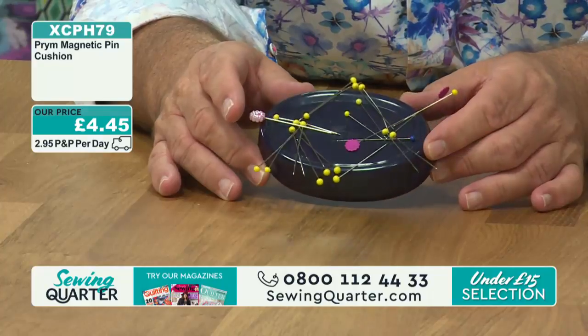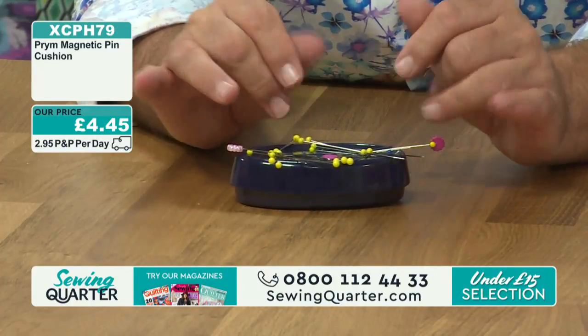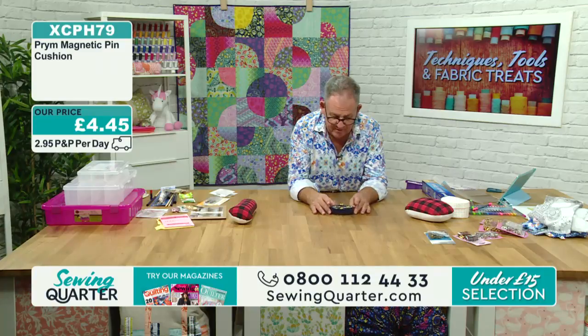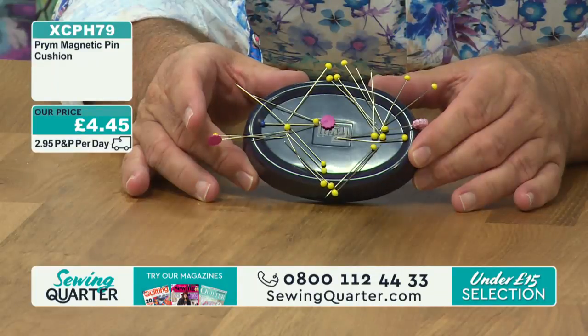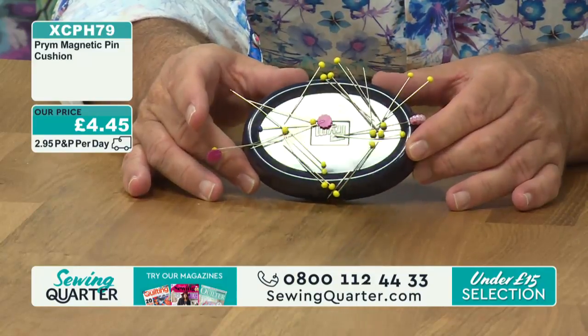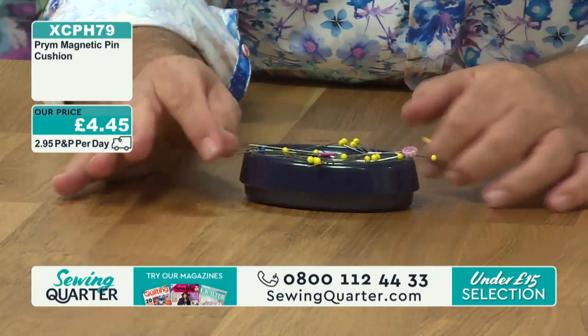Ball bearings. I'll tell you what you could do. You could put ball bearings on there and you could make, you know, they have, what were those things called? With like a cat's cradle. They have toys for grown-ups, as it were. I don't want to say adult toys because that sounds wrong, doesn't it? £4.45, pre-magnetic pin cushion. Look.